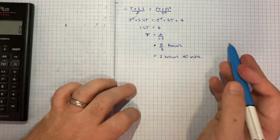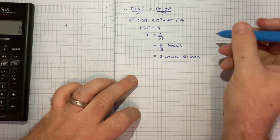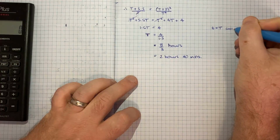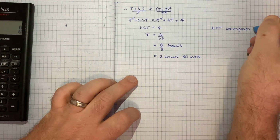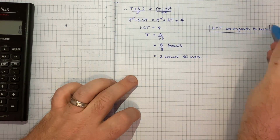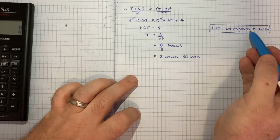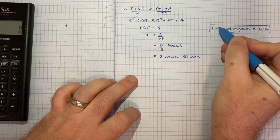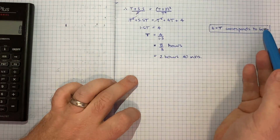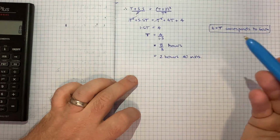And I think this is where the question is quite confusing, because we're told, you may remember, that T is equal to T corresponds to 6 a.m. And I can see a lot of students going, well, if T is equal to T corresponds to 6 a.m., then isn't capital T 6? How can T be 8 on 3? It's meant to be 6. Like, what's going on? I can imagine that confusion.